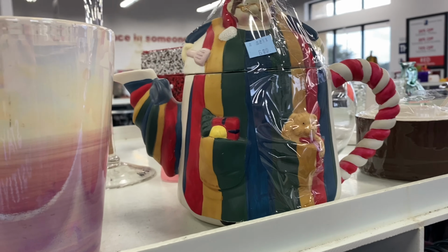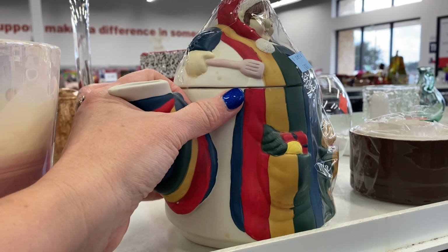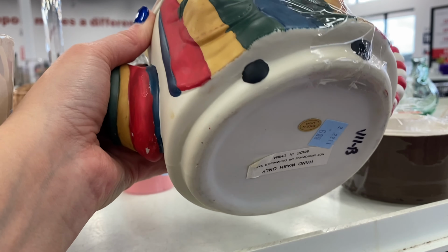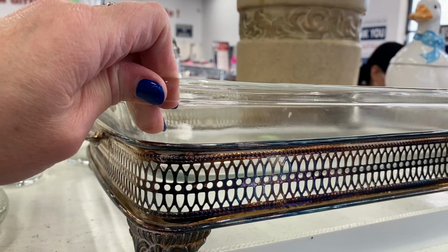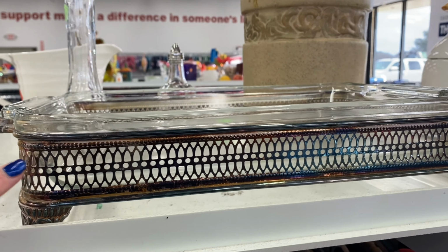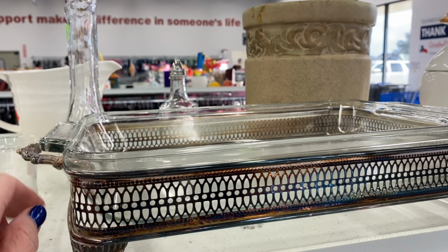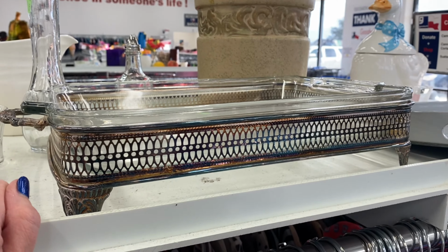And look, y'all, it's the teapot. Remember the cream and sugar that we found earlier? Well, here is the teapot, and you could have yourself a complete set. So do y'all remember when I bought one of these? It didn't have the dish inside of it, but I use it for holding cookbooks. But that's what it actually should look like, I guess. I'll insert the picture of mine that holds cookbooks right here.